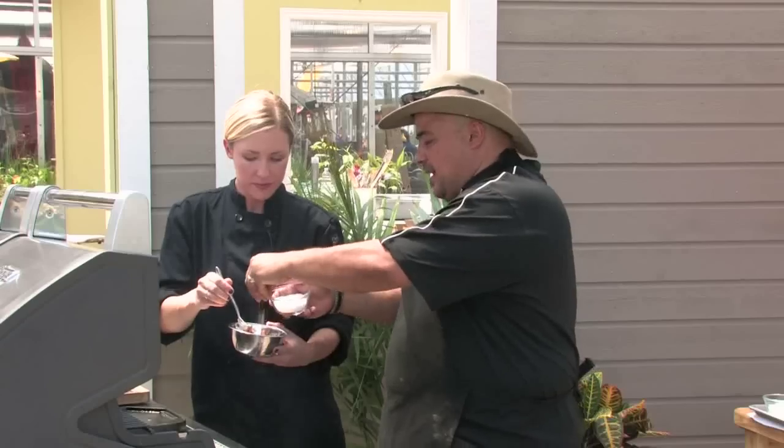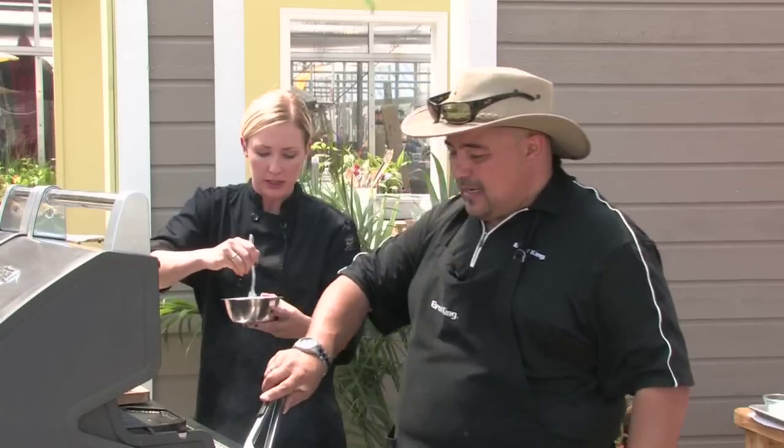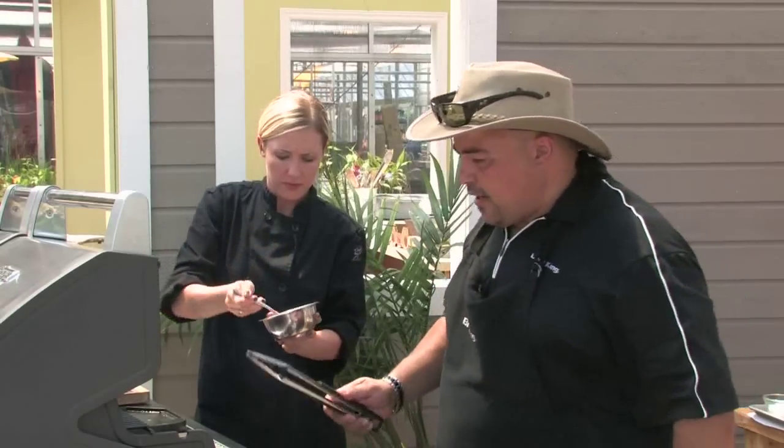There you go, and you can mix that up. Not too much salt. Okay. And you can mix that up. The chipotle peppers are probably a little salty too, correct? Yeah, they've got a nice smoky flavor to them also. Okay, so these are ready to go.